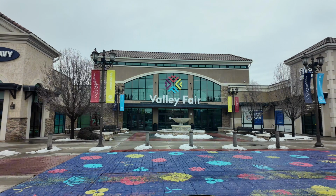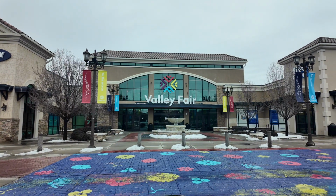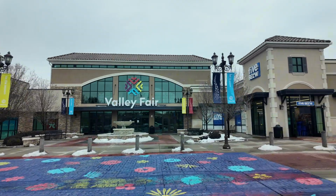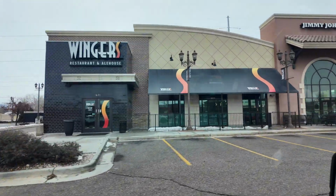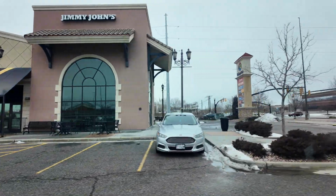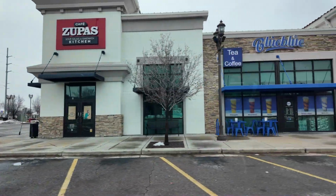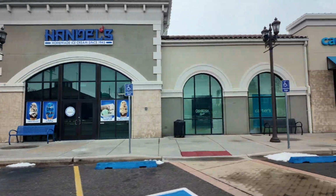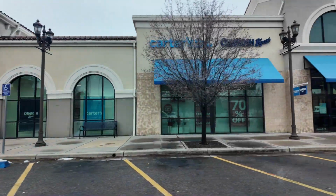Now I'm here at the Valley Fair Mall here in West Valley City, and this mall is a little bit of an older mall, a more established area, but in the last 5 to 10 years they've done so much to make it a lot better. There's a whole lot of new restaurants in this area. You'll have your big chains like Zupas, Panda Express, and there's a Red Robin here as well, but you also have a lot of smaller things that are local to the state of Utah, like Cafe Rio.